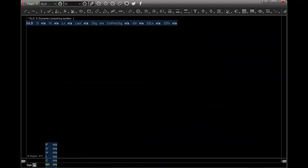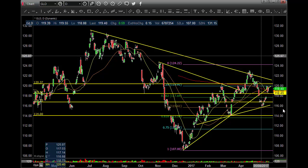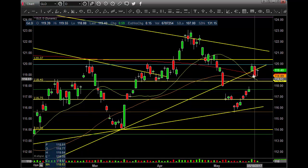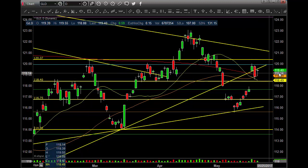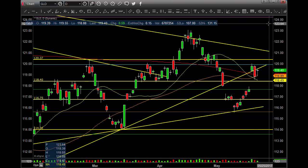All right, let's look at the GLD. GLD, dollar down. Guess what? Gold up, guys. So let's look at this, the daily chart. We are holding the MAs once again. So looking good. We closed at 1940 on the day, and let's see if we keep consolidating sideways for the next move up, guys.